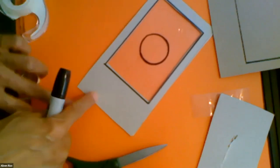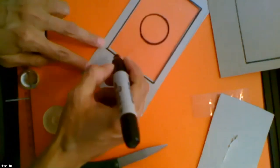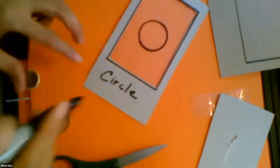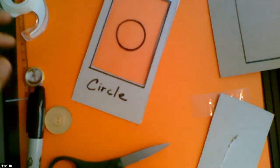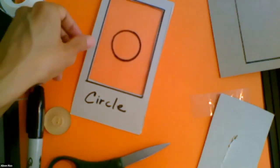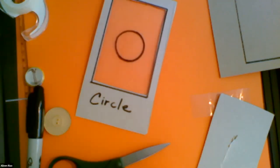And then go ahead and help them. If they're younger ones, you might want to write the word circle. Or if they're older, help them spell that out. Having them be able to hear the word, see the word, and see a picture of the word is a great way to start emphasizing the definition of a circle and really solidifying that definition and knowing what that means, what that looks like, and what it sounds like. And so it really just reinforces all of those attributes for a young child.